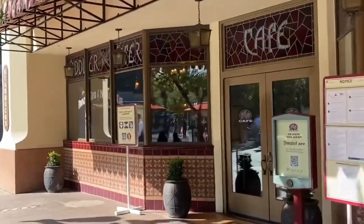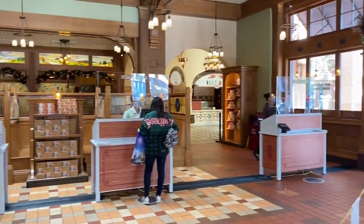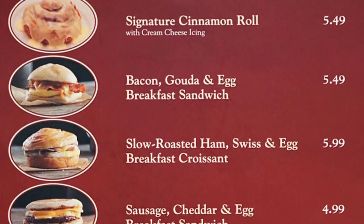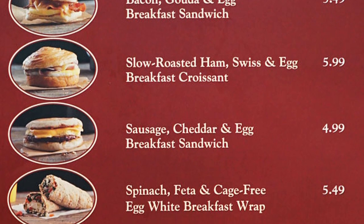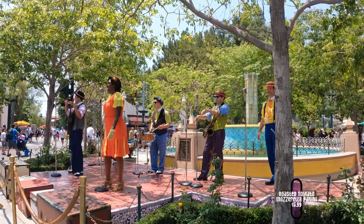This Starbucks location connects with Clarabelle's and Trolley Treats, and therefore it has tons of ice cream, candy, cookies, and goodies to go with your coffee. But many people don't realize that you can get breakfast sandwiches here all day, and there's a pretty good variety to choose from. There's a bacon and Gruyere egg bites, as well as a tomato and mozzarella panini.